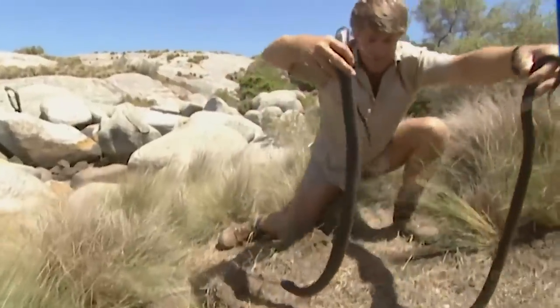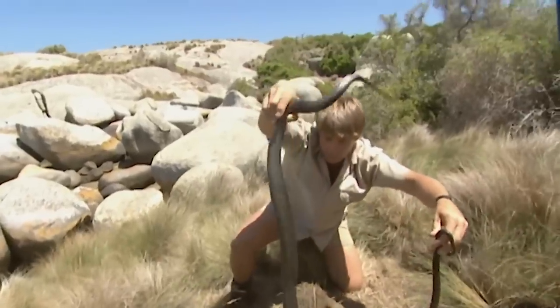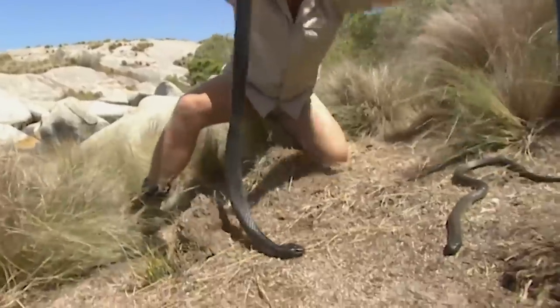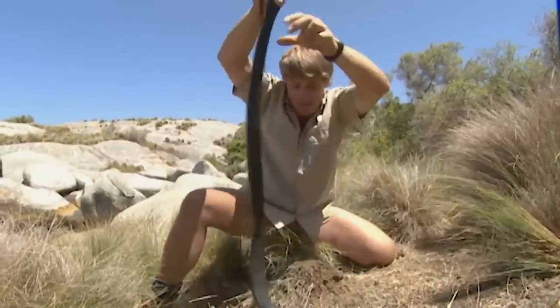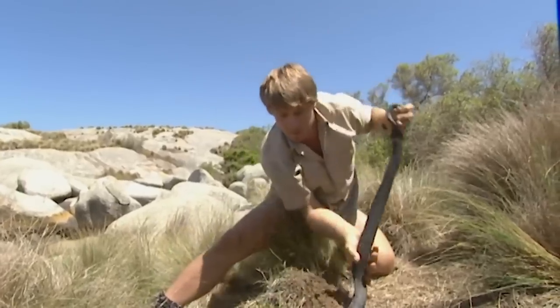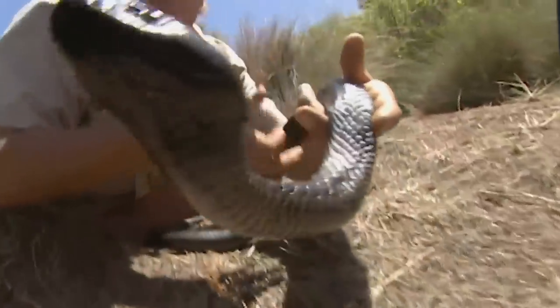Here's the difference. This place crawls with snakes. Have a look at this one. This is an adult, very large. Probably got a mutton bird in his belly there. And he's lost all those bands and is a solid black colour. And he's a beauty. Now, unlike that smaller one, he'd have no natural predators.